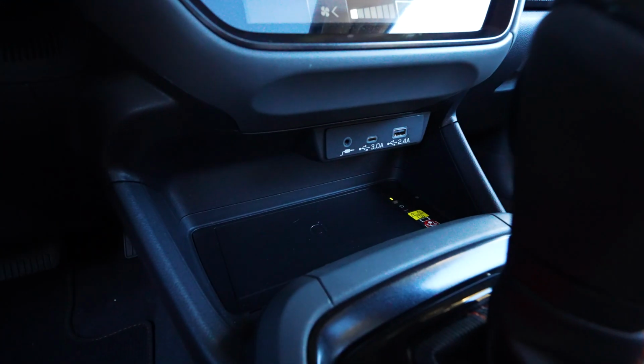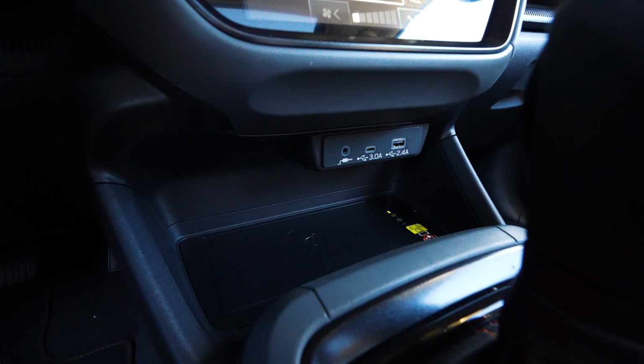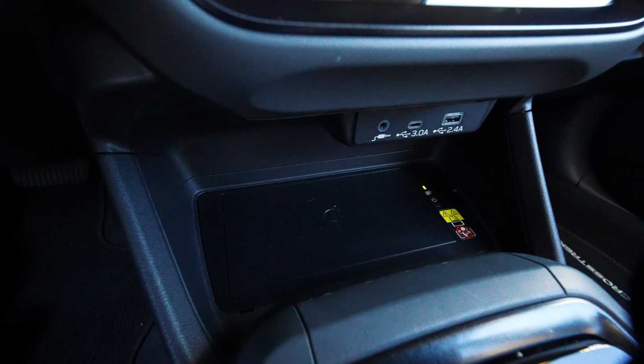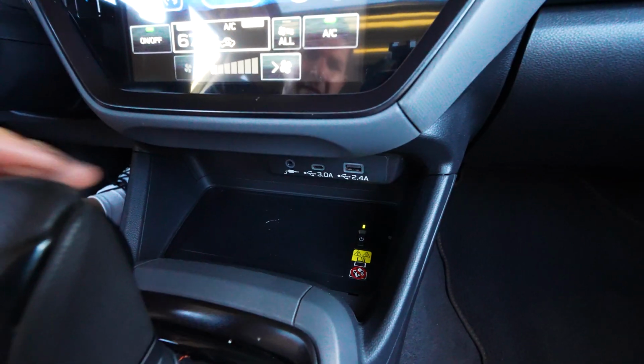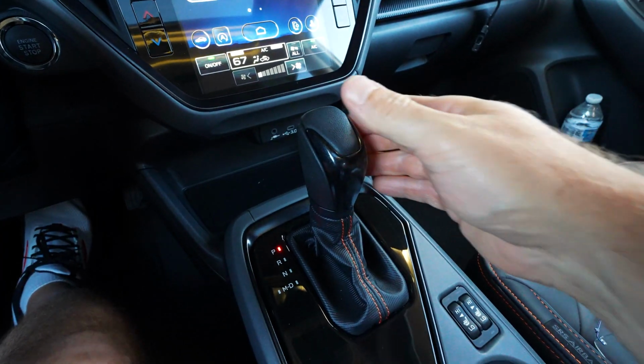So down here is where you'll find the auxiliary input, USB-C and USB-A charge and inputs. And then a wireless charge pad down here. Pretty good size. It's kind of rubbery as well. Here's the shifter.